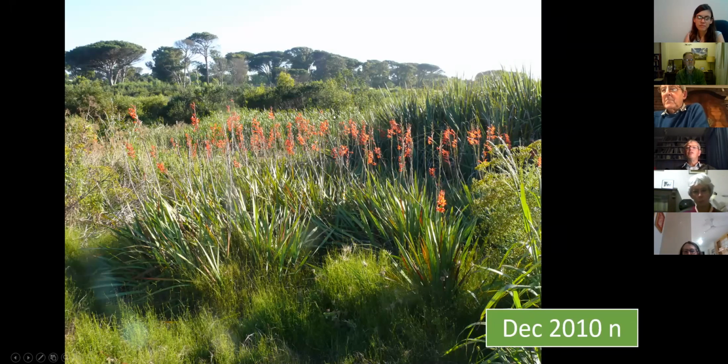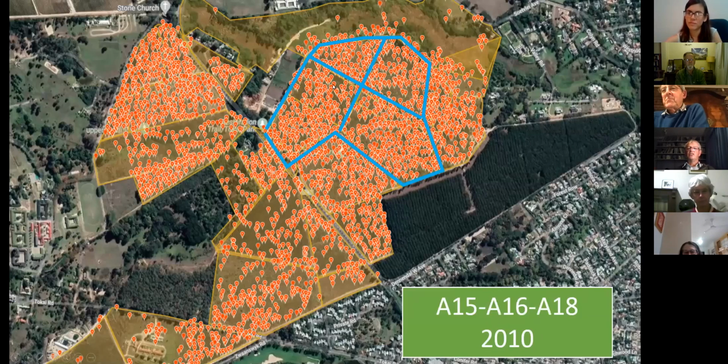Okay, I'd like to move on to our big block. This was the big one we did in 2010, and it consists of a whole series of blocks that SANParks did together. A15, A and B, A16 in 2 parts, and A18 in 2 parts. This was our big restoration effort.